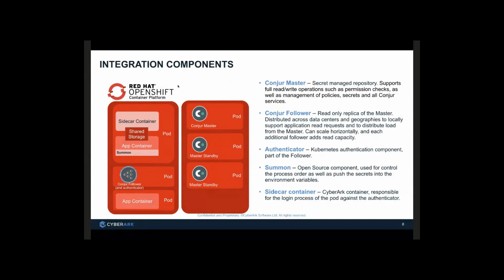So applications will be consuming Conjur in order to get access to the secrets they need, and they'll be using their own identity in order to authenticate against Conjur. So Conjur, as Naama mentioned earlier, is a secret management solution that provides authentication, authorization, and all that sort of stuff, right? From an authorization standpoint, the permissions model that we have is based around policy. It's a declarative policy that allows you to say who has access to what. It's role-based access control.